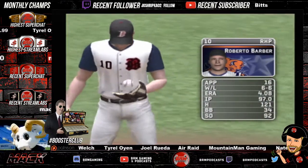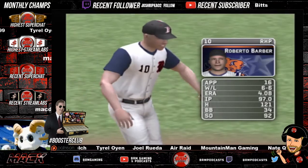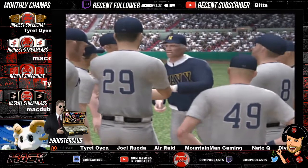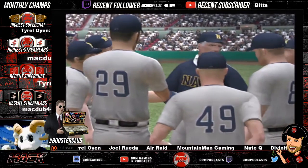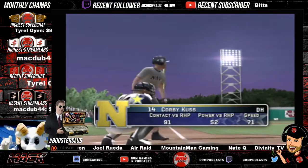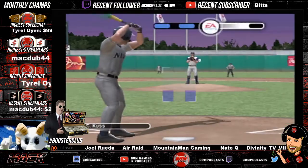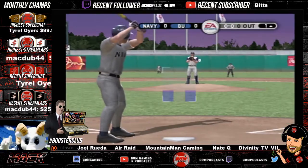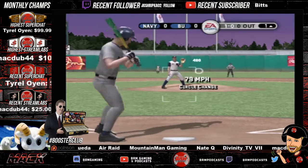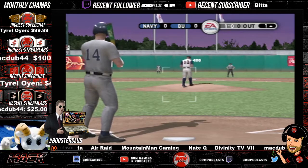Barber is starting tonight. He certainly is, Mike. He's got a four-seamer, a circle change, a hook, a slide piece, and a two-seam fastball. The sophomore will start it off. Number 14. Pitcher's ready to go. Ball. And the batter takes a ball to start this one off.